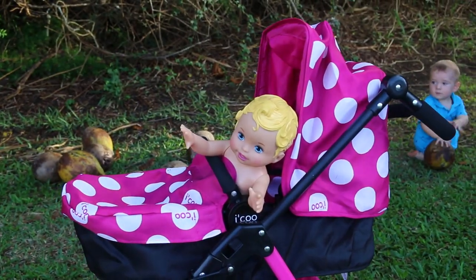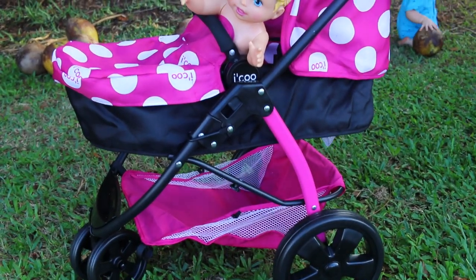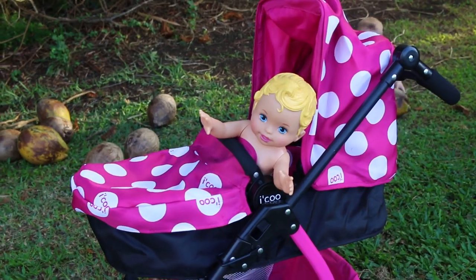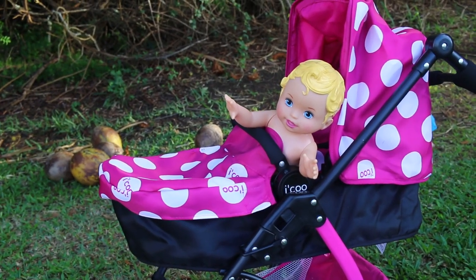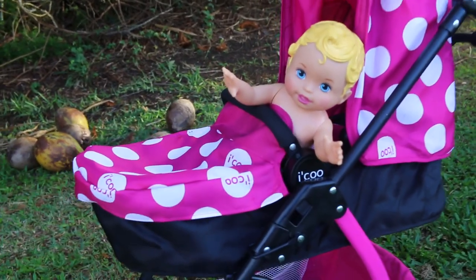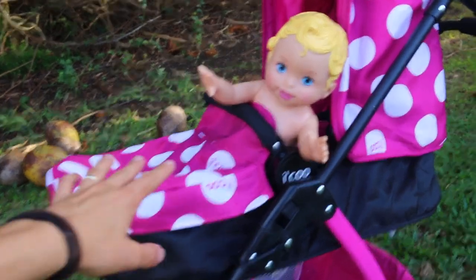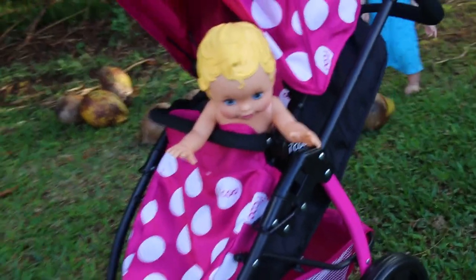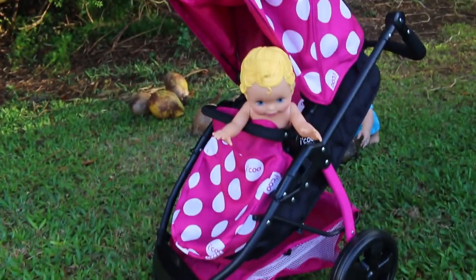Well, all Toy Collector fans, I do rate this baby stroller made by iCoo a 5 out of 5. It is awesome, especially because it is pretty inexpensive for a toy baby stroller. I love that there are so many different ways to play with this and that you can take the stroller piece off to make it a baby carrier also, and that you can make this a little baby carriage bassinet or change it very easily into a baby stroller. And then there is additional storage.